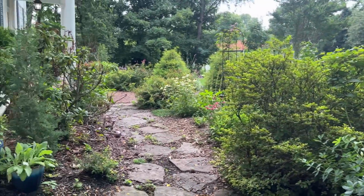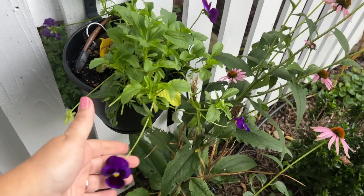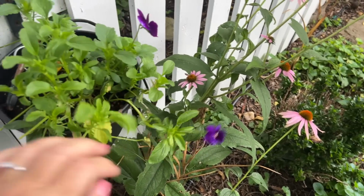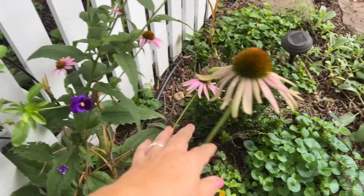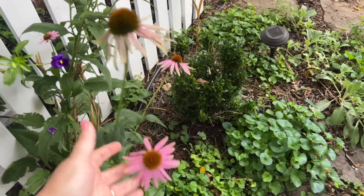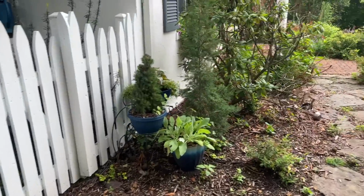All right, here we are. These are still violas from the springtime. And because they're on irrigation and in the shade mostly, they still are sending out some flowers. These are more of the echinacea that have kind of started to self-seed around the garden, which makes me happy. Everything here needs weeded and cleaned up.